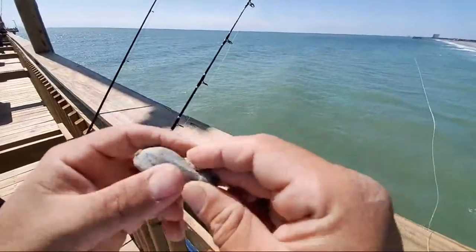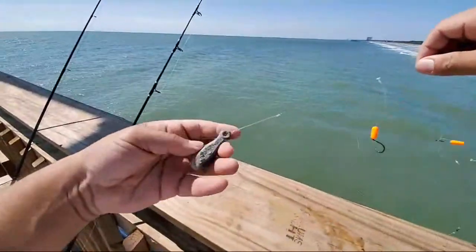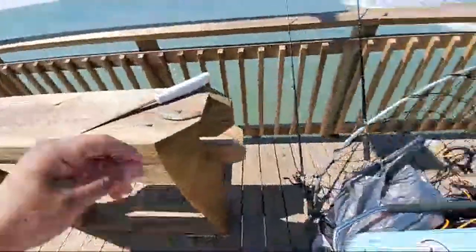Man, this bait was in the water for a while. It's got eggs and everything on it. Now we'll have two rods out.